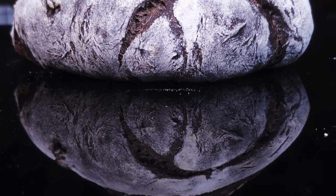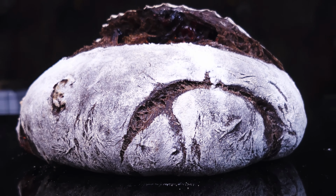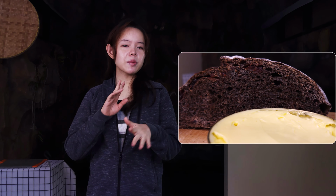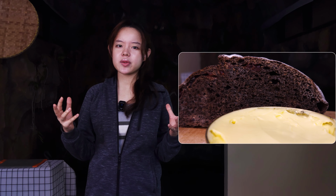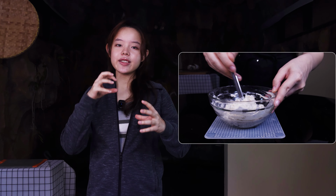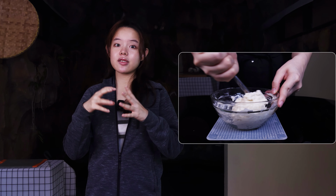So this is the bread we're making. It has a really rich and complex flavor with a gorgeous even crumb, and it's incredibly satisfying to eat. It also makes for a really good breakfast toast. We're also using both Tangzhong and Poolish to add flavor and soften the bread texture, keeping it soft for longer as well.